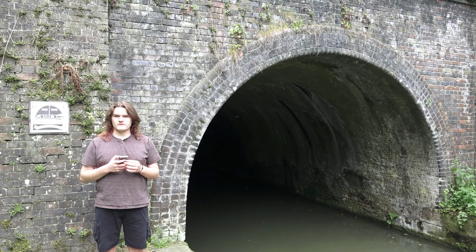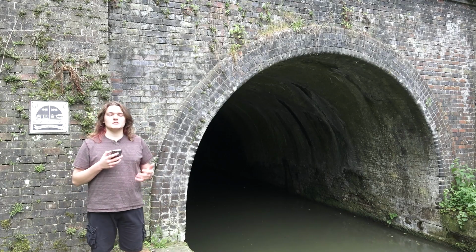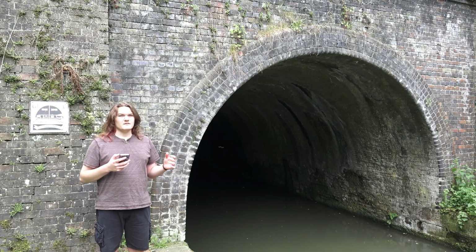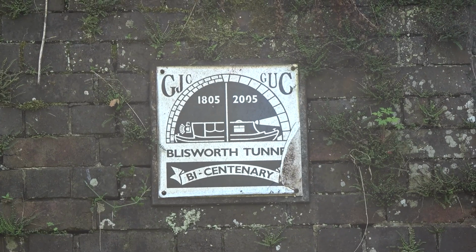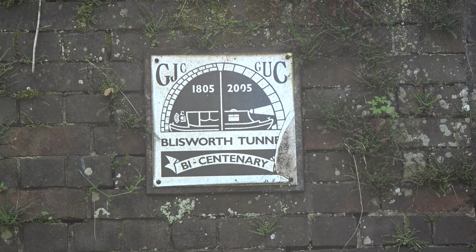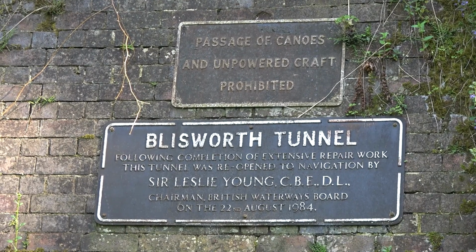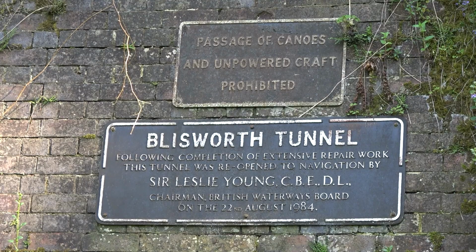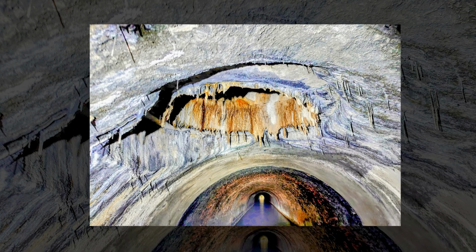Tucked away at the edge of the village is the entrance to the Blisworth Tunnel. Now, this portal may seem modest or even underwhelming, but this facade hides some deep history behind it. Construction of the tunnel began in 1793. With no modern machinery available, workers relied solely on shovels and pickaxes, digging entirely by hand. Tragically, after 3 years of grueling labour, a mistake made by a contractor led to a collapse, killing 14 men. The tragedy led to the halt of all construction.